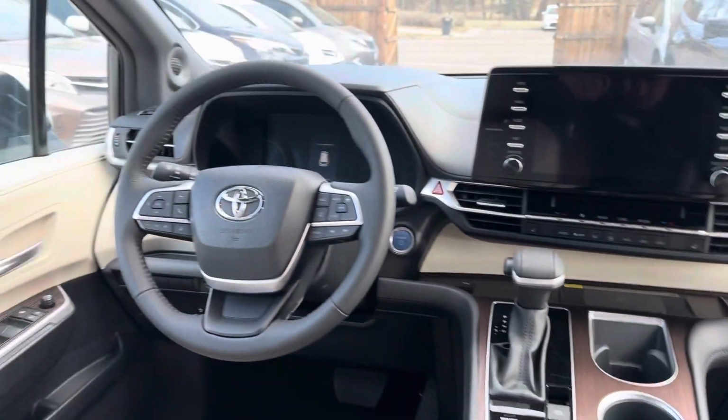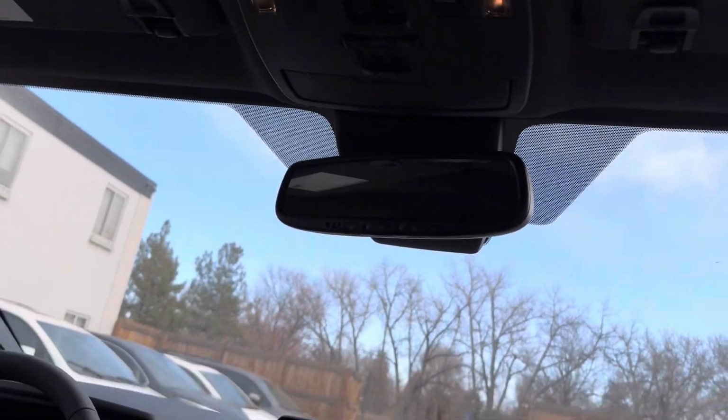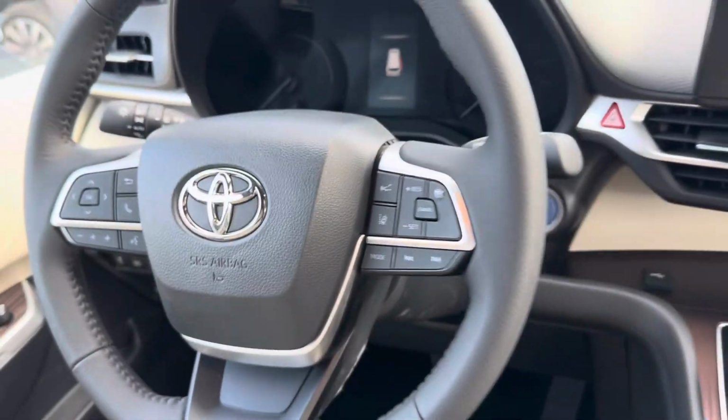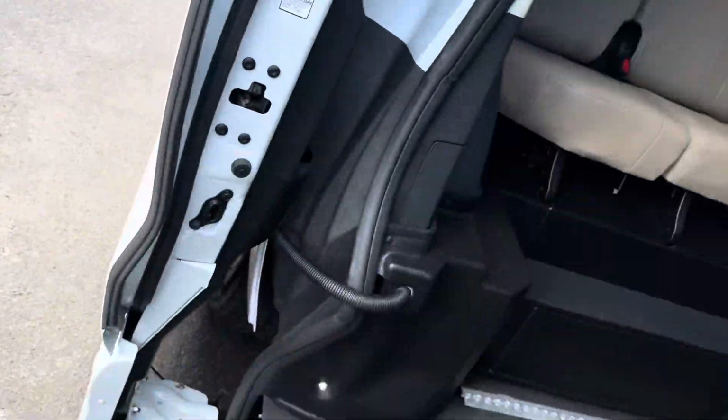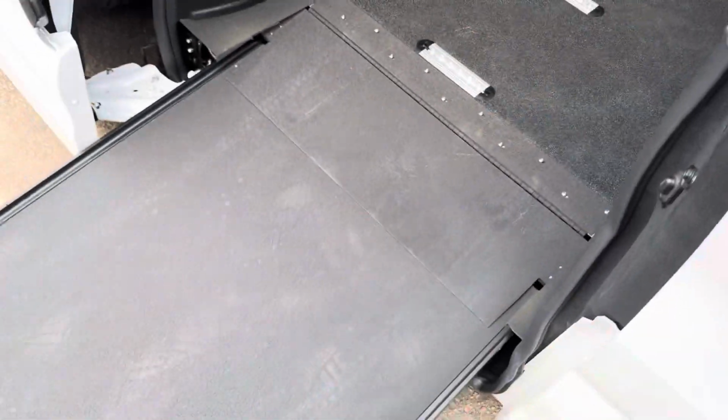Front and rear AC. This has the Toyota Safety Sense, pre-collision avoidance, lane keep assist, and all those suite of safety features on it. So very nice setup vehicle. This is actually the #1 selling wheelchair accessible vehicle, the Toyota Sienna with the XLE package.